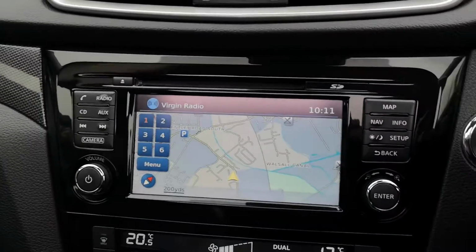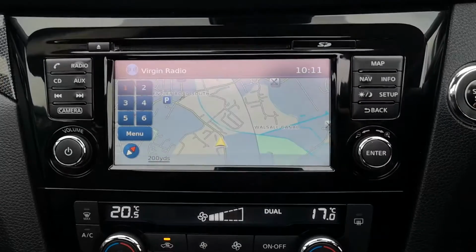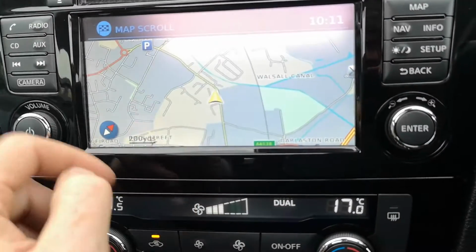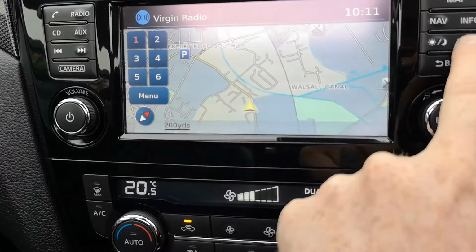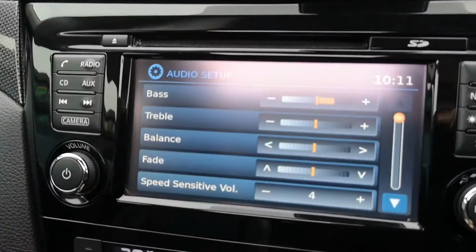Now in the middle of that you have of course got your touchscreen media system and your dual zone air conditioning, and this is really simple to use. So you can use this if you want to. I would prefer to click on the main menu and go from there. So if you go on setup, you can see you've got many different options such as audio.